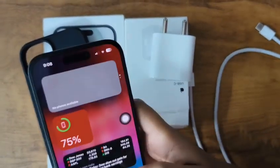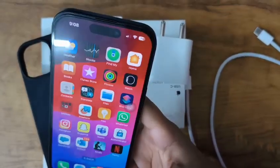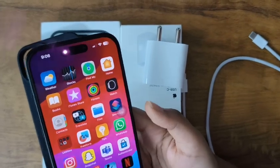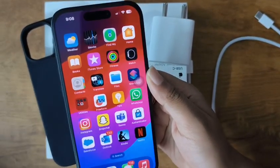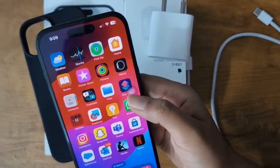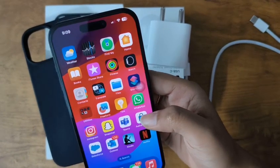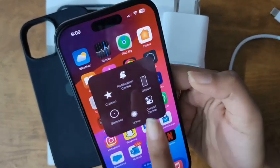I don't know how I'll maintain this phone because I am very clumsy and the phone tends to fall from my hand. The previous phone, I think, has lots of cracks, but hopefully I've been very careful these days using my phone.